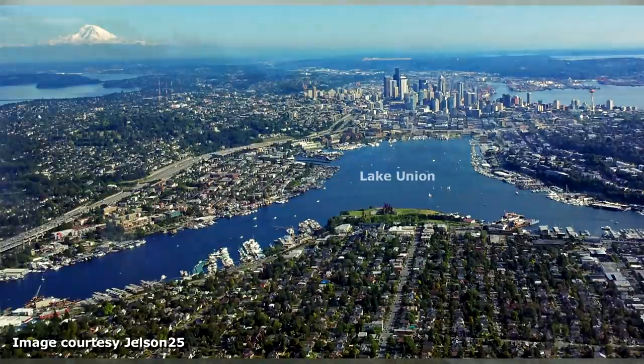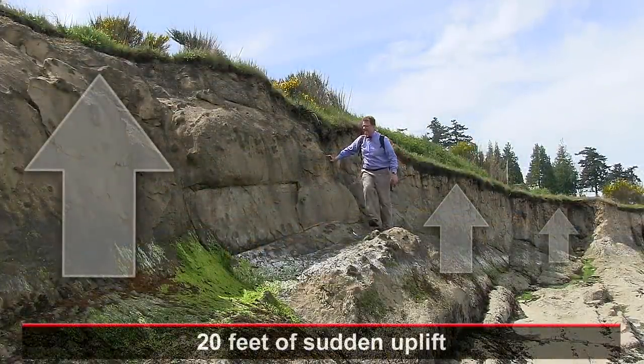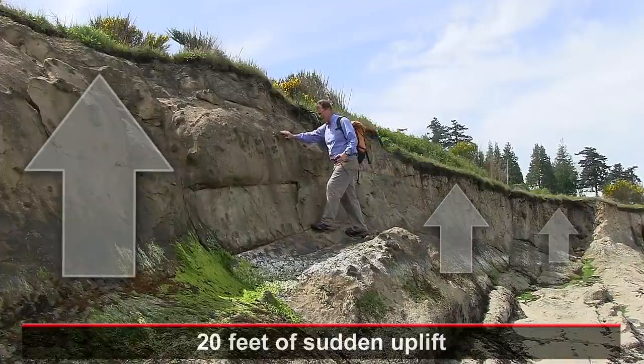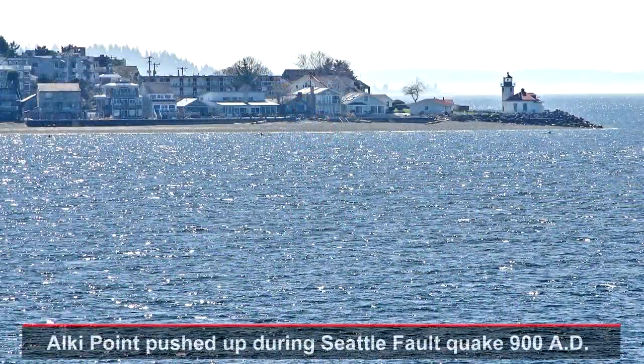The most recent earthquake on the Seattle Fault struck in the year 900 AD. A bedrock platform, visible today at Restoration Point and Alki Point, was formerly under the waves of the Puget Sound, and is now high and dry above the tides. All of the bedrock south of the fault jumped up suddenly 20 feet during the earthquake.